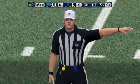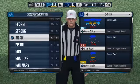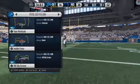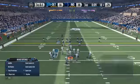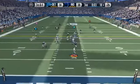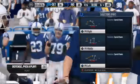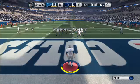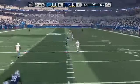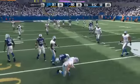Holding offense. The defense accepts the penalty. Still third down. Third down after the penalty. The defense gets the sack. Welcome back. We've got a blowout in the making. They're in punting formation. This punt will be returned. That's a gain of 8.